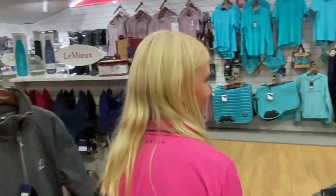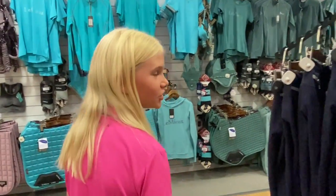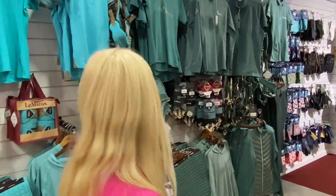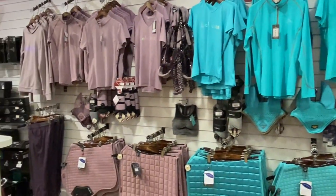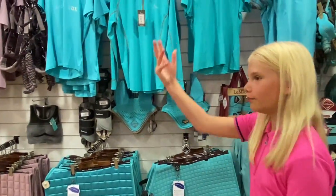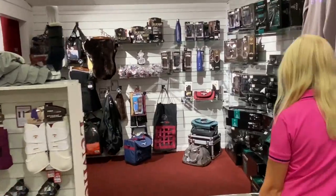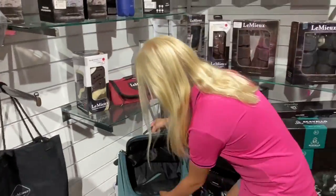So now we are going to the Lemur section, which I love. This section. So nice. You've got your sage green, your azure, your musk, and there's some Lemur stuff over there. This is what the new tack bag looks like. Wow.